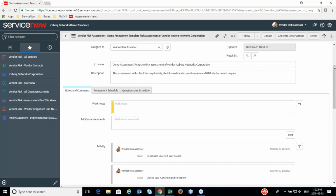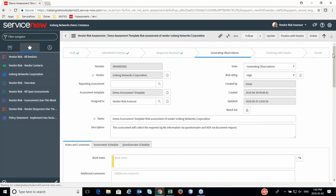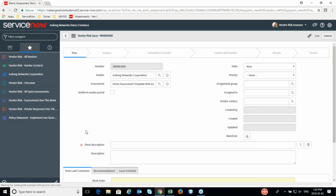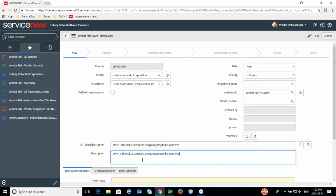And now let's create some issues to gather more information from the vendor. So we'll put this in a generating observations phase. And let's save this record. And then down here, let's create a new issue. So we knew that there was no risk assessment program in place that's been approved. So when is the risk assessment program going to be approved? That's our short description. Let's copy this and just put it in our description.